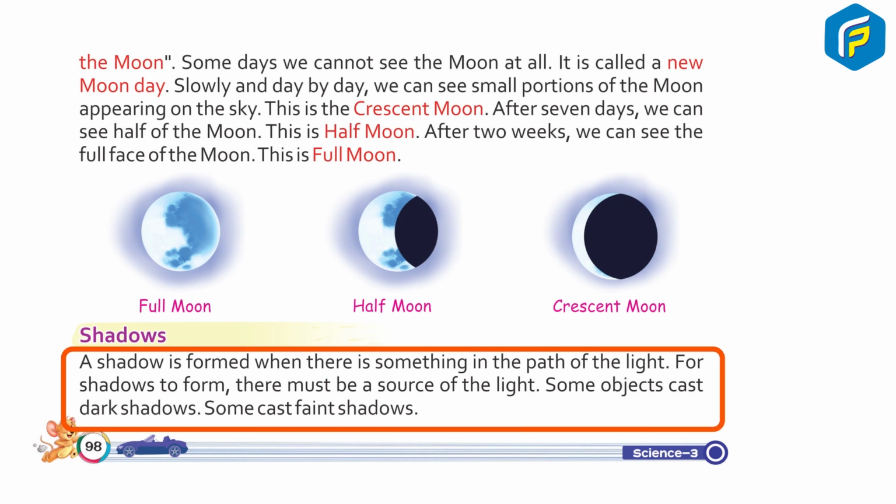Shadows. A shadow is formed when there is something in the path of light. For shadows to form, there must be a source of light. Some objects cast dark shadows, some cast faint shadows.